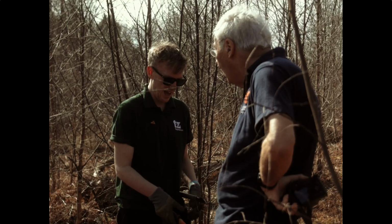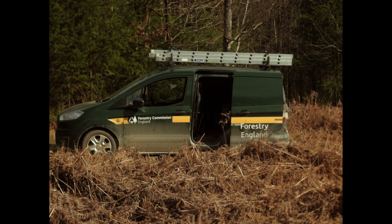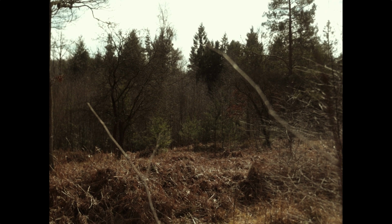One of the things that I think is really unique about this project is the partnership aspects. It's a partnership between West Midlands Butterfly Conservation and Twycross Zoo, but also with Forestry England and Natural England, who between them are responsible for the management of the forest. Because this reintroduction is only going to work with their commitment.